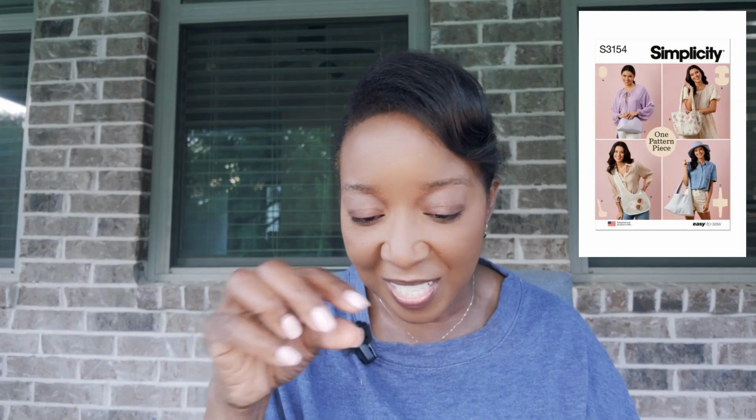So this particular pattern is Simplicity 3154. It's a one size pattern. And it's got 4 different types of bags. So we have what looks like it could be kind of a taco looking bag. It's super cute and has like the zipper closure, but it literally looks like a taco.